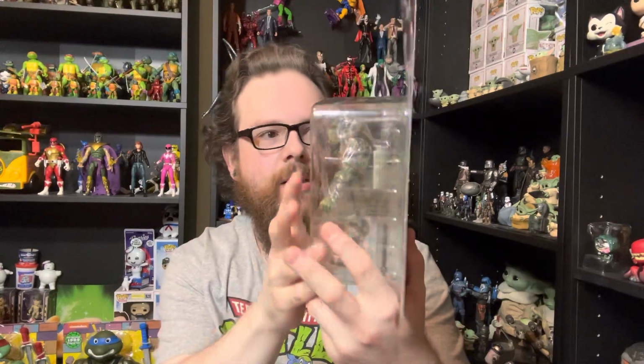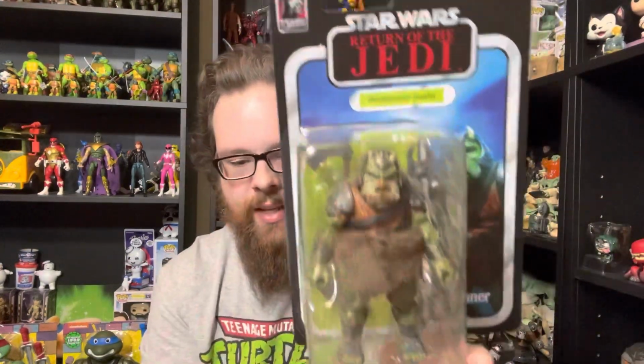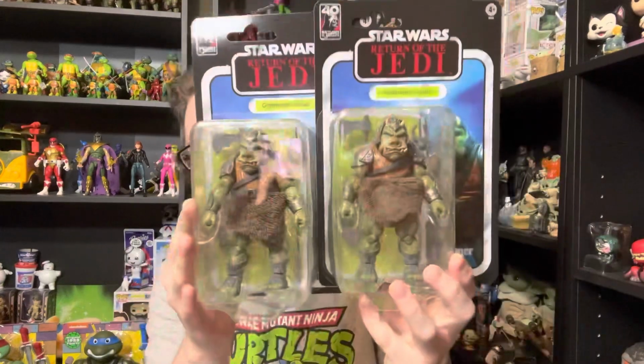Comes with 3 weapons. Comes with the actual, like, you know, fabric on the figure and everything like that. So ended up picking up 2 of these. The reason I grabbed 2 of these is because I want to put them with my Boba Fett. If any of you have seen the Book of Boba Fett, you'll know why. So I grabbed 2 of those guys the other day.